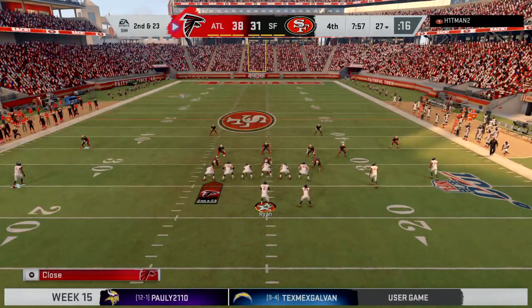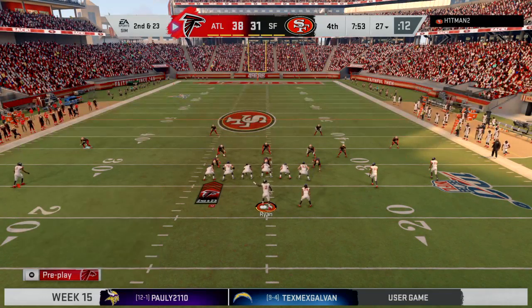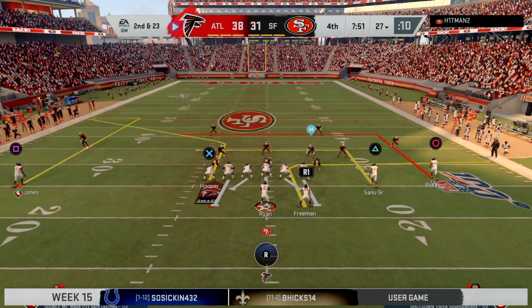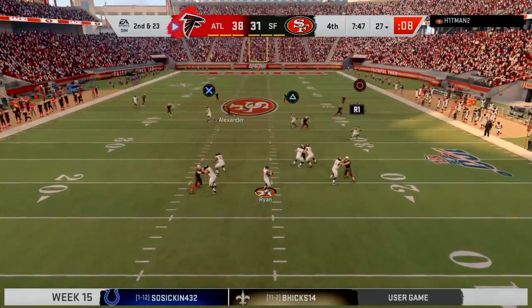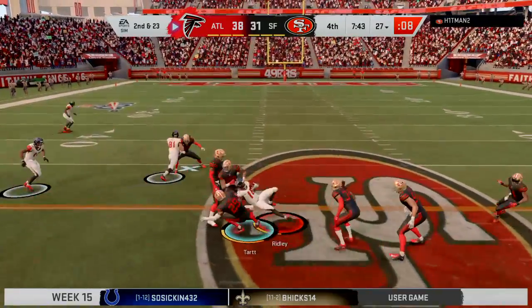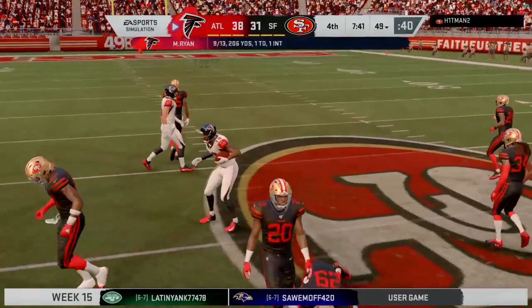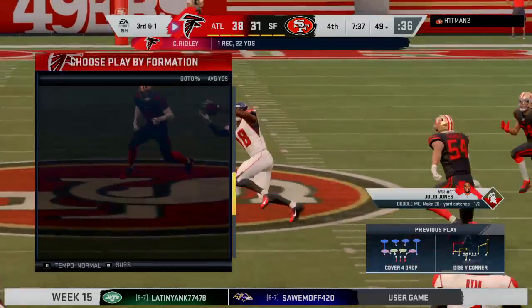Check. Check Mike 27. Check Mike 27. It's just me and you. Here's Ryan. Man open, that's Calvin Ridley. A big gain there after going backwards, and that'll lead to a 3rd down.